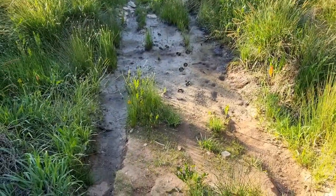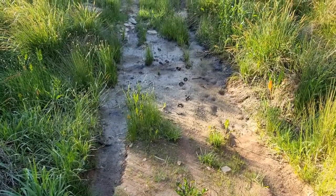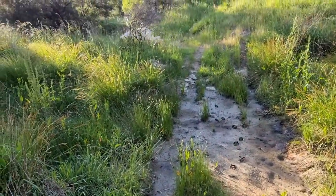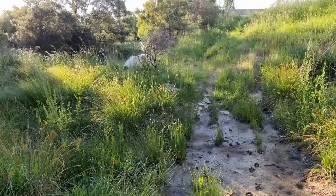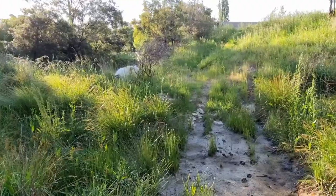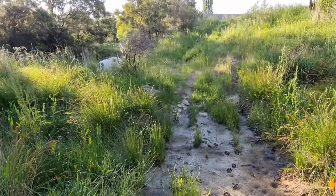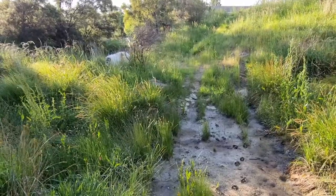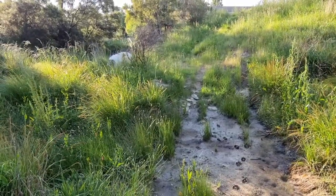Arlo just went through here. You can see his footprints. But this was flowing with water just 4 weeks ago, I think. It'll come back. Maybe not till autumn, unless we get some rains.